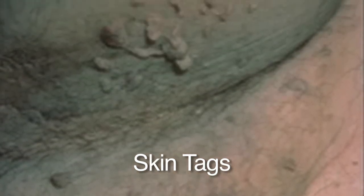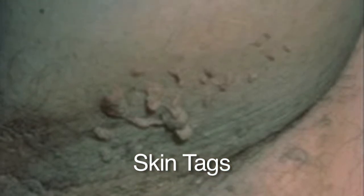Skin tags are these flaps of skin we get as we get older in body fold areas. The most common place to get skin tags will be the neck, under the arms, and the groin, where skin rubs up against skin. These are benign growths. Nothing needs to be done. They're very easy to remove if you would like, but they're nothing to worry about. And they're very, very common, and we all will get them at some point in life.